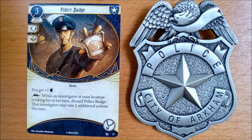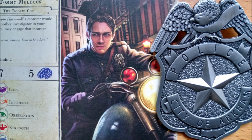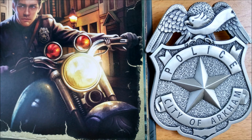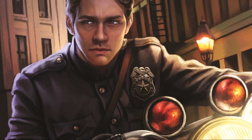Here is of course the police badge that we all know and love, and as you can see it is totally different. If we look for clues in the listing, it mentions Tommy Muldoon, the rookie cop. He does indeed have a badge that looks very similar. Let's check with the definitive source, the Investigators of Arkham Horror book, and lo and behold it is the spitting image. Maybe even more detailed. So 10 out of 10 so far.